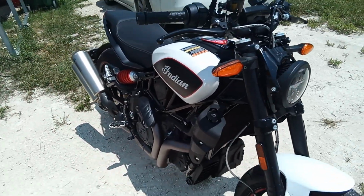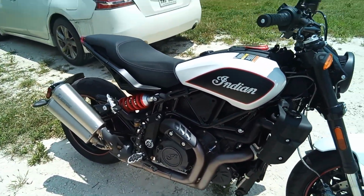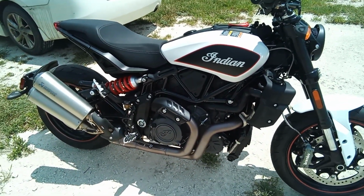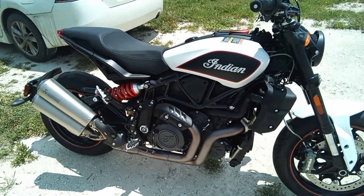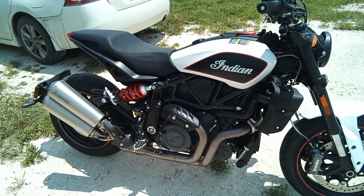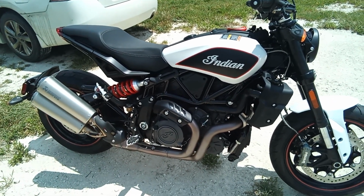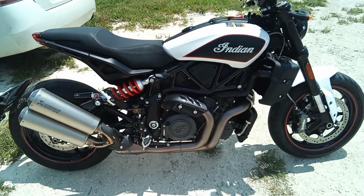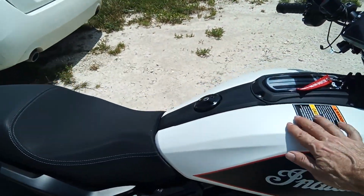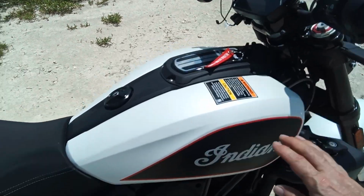Now, I traded a 2022 Kawi Z400 that I bought exactly one year ago this month, and when I traded it in, it had 14,600 miles on it. Again, I buy to ride, not to look. Of course, this sticker is going to end up coming off and cleaning that up. Don't need that.